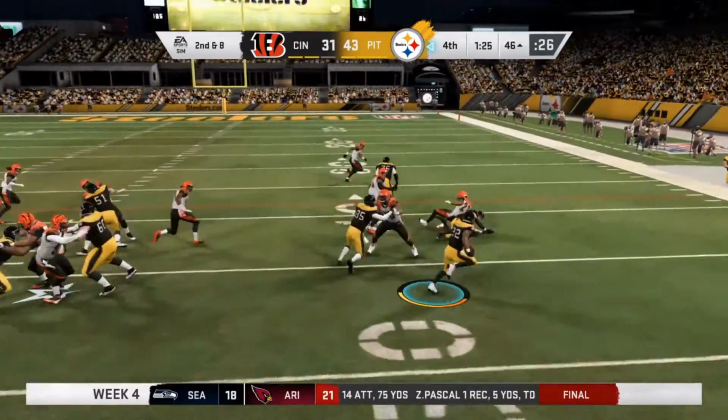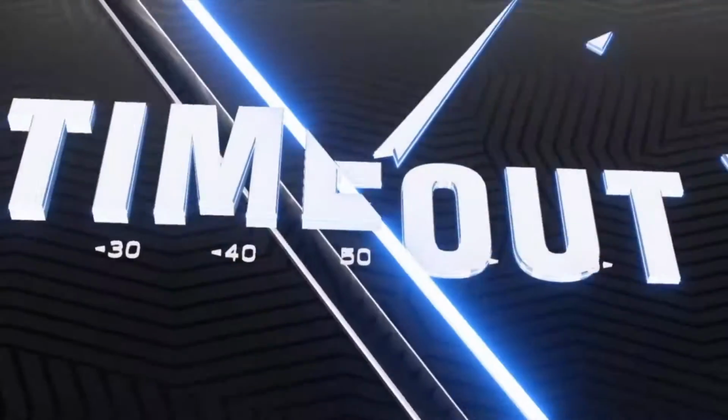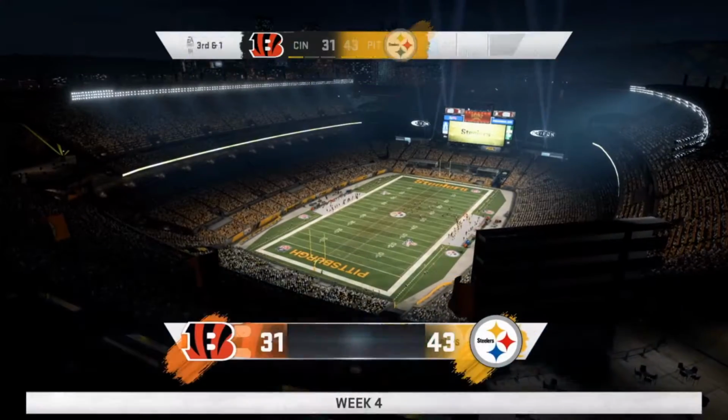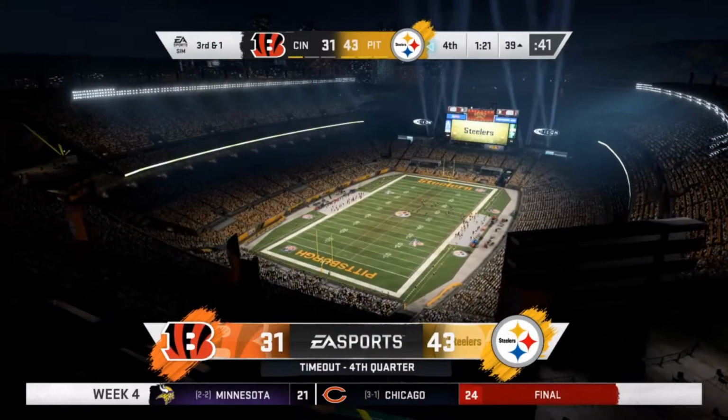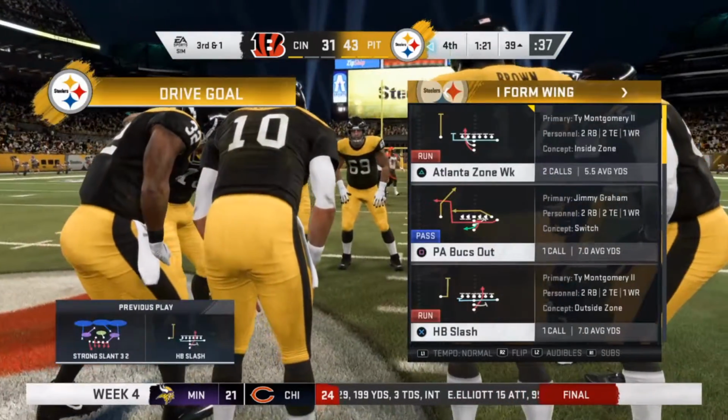They'll keep pounding here with Montgomery. The Bengals are going to use the 2nd of their timeouts as they'll talk it over here before what will be an important 3rd down.